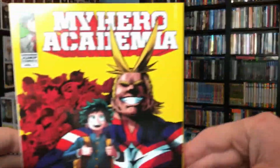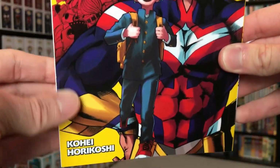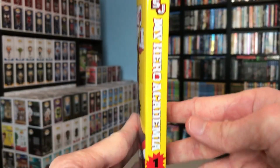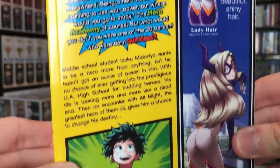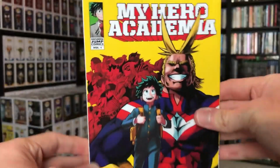So the first item that I got here is a My Hero Academia manga book. I was super excited to get this because I've always thought about collecting the My Hero Academia manga because I absolutely love the anime, and now I have a little bit of a start here with the first volume. Now, there are 26 volumes, at least the last time I checked, so there's quite a bit to collect, but maybe I'll wind up getting a lot of it at some point. So yeah, I think this is pretty great.